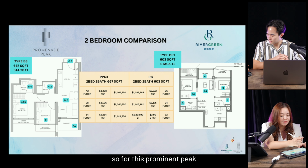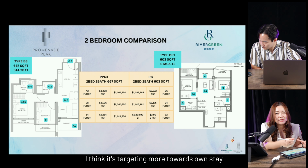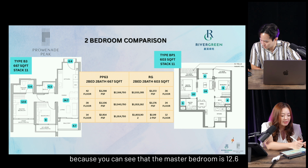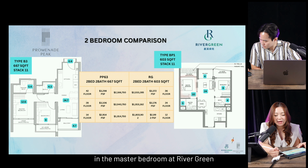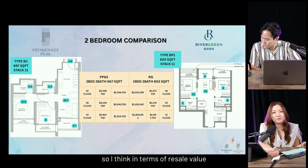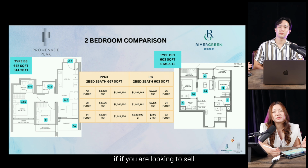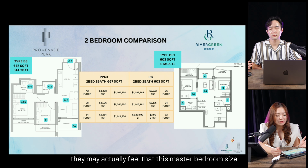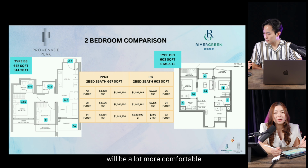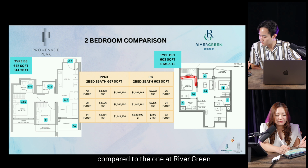So for this Promenade Peak, what we notice is that I think it's targeting more towards own stay, because you can see that the master bedroom is 12.6. It's really much more comfortable compared to the 10 in the master bedroom at River Green. So in terms of resale value, if you are looking to sell to somebody who's buying for own stay in future, they may feel that this master bedroom size will be a lot more comfortable compared to the one at River Green.